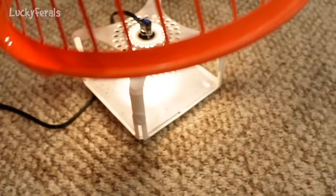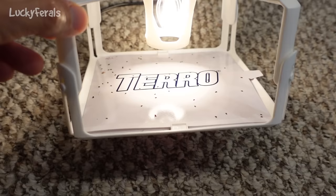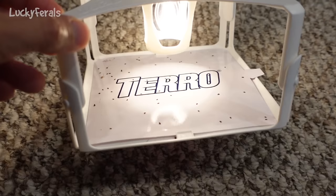And this has a lot of fleas in it. I don't know if you could see all the fleas, but really too many for me to count, but it definitely seems to have more fleas in it now than it did last night. So I'm just going to leave it here and see what it does.